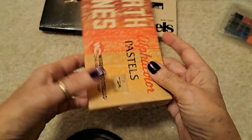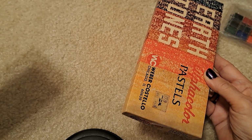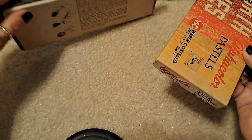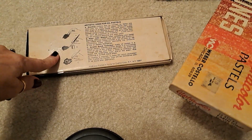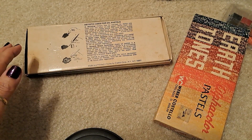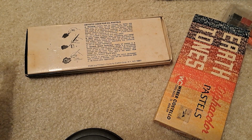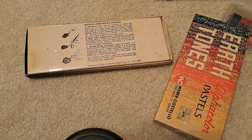And it was talking about, where did I see that? Was it here? Okay, it was on these. On the oil pastels, it was talking about doing washes with them. Now, I have tried to use oil pastels for washes before, and it didn't work. So I had to get, let me see if I have them here.